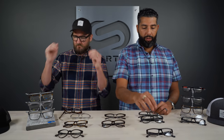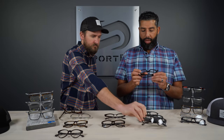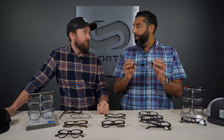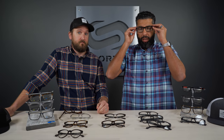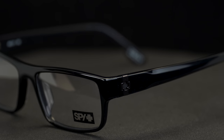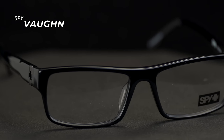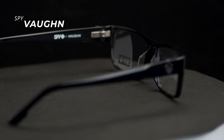Okay, let's move on to the Vaughn. The Vaughn's been in the lineup for a while. I don't know if it's old-fashioned or classic or what the deal is, but it's just been there. It works, it sells, people love it. People buy it over and over again. It's just one of those shapes.